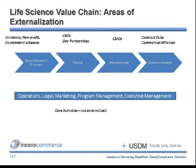sciences companies. In clinical, CROs, development partnerships, manufacturing, contract manufacturing organizations. And in commercialization, we'll see contract sales, commercial alliances that will be evolving as companies look to be more flexible in how they commercialize. Now, some core activities that typically will not be externalized are core operations, legal, marketing, some program management, and executive management.